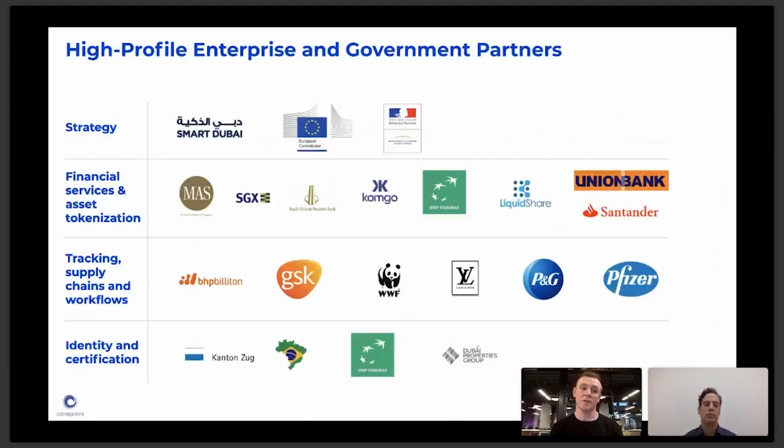We've worked with a wide range of financial services and asset tokenization platforms. Some of the ones that jump out here, the South African Reserve Bank. We're the key delivery partner for the Congo product, which is a trade financing platform, which we're providing the blockchain expertise on. We've worked with BNP Paribas, LiquidShare, Union Bank, and Santander, some of the main clients we've worked with in the past.